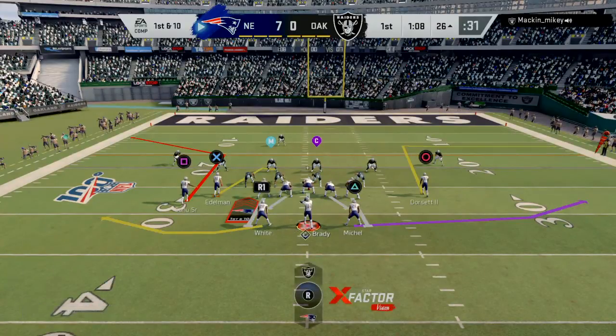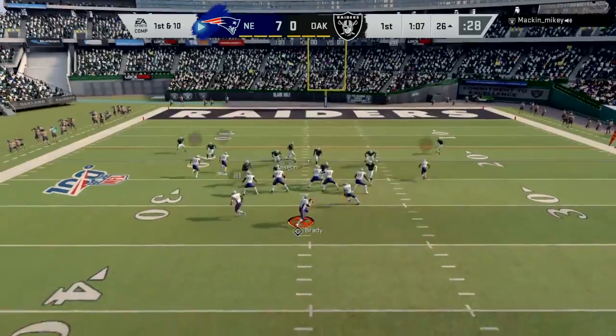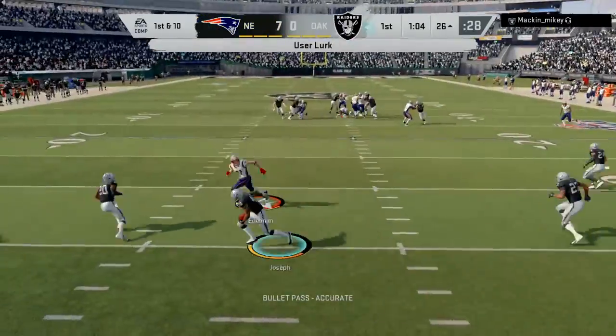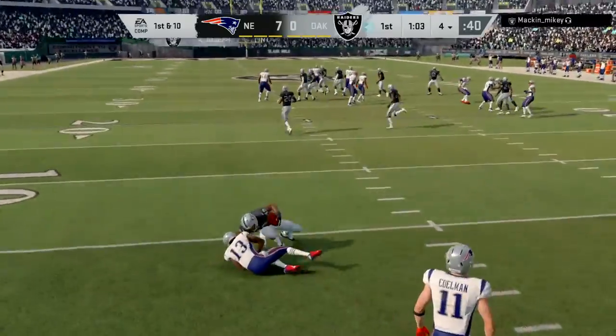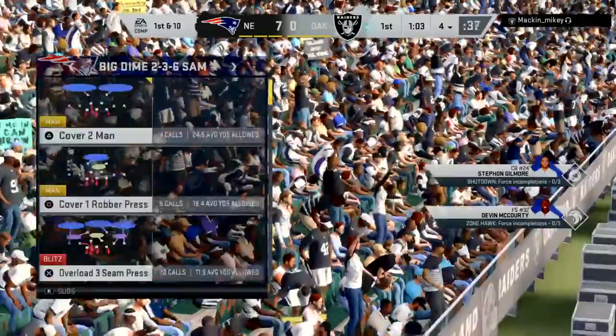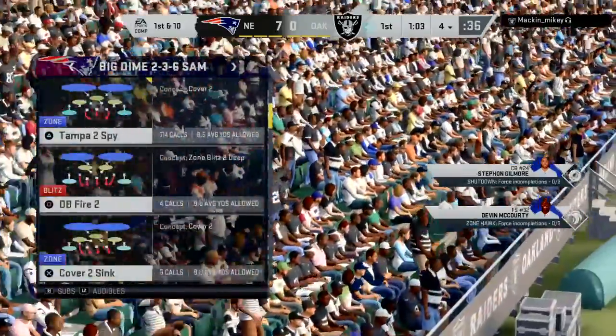Check 31, alert. So after the INT, it's Brady, trying to squeeze it into Edelman, and it's intercepted. Picked up by Karl Joseph. And a big turnover there as his guys will get the football back.